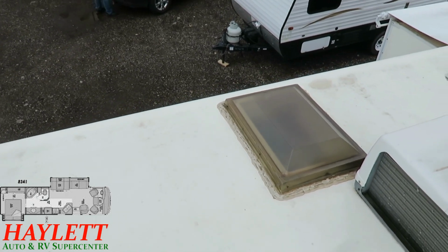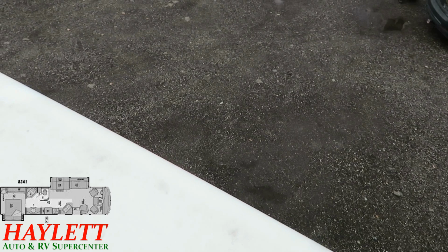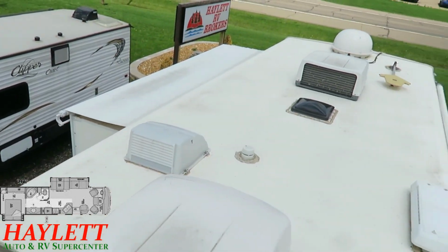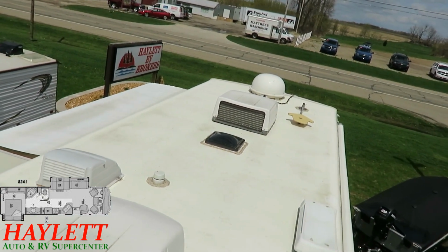So, trying to figure out where that little leak spot in the bathroom or bedroom closet might have come from. It's possible it might have come here from the bathroom skylight. That's the only guess that I have, because that's the nearest thing with a seal, because everything else along here looks absolutely fantastic. I've walked all over the roof. It's in great shape. You can see that it's been cleaned. I mean, they did a great job keeping on top of their maintenance and upkeep over time.